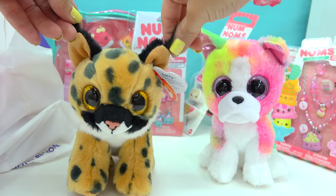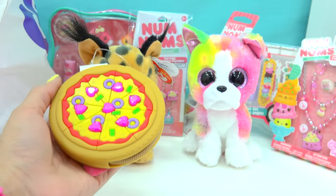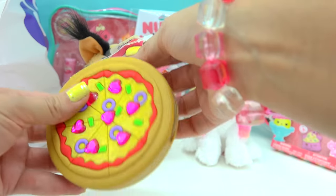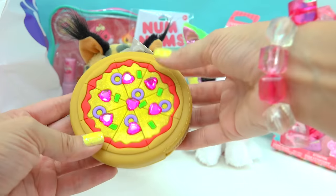I love this one. Lynx are so adorable. Oh, did anybody order the pizza with the gemstone jewels? Ooh, it does sound like something I would order, but this is just a cute little coin purse.